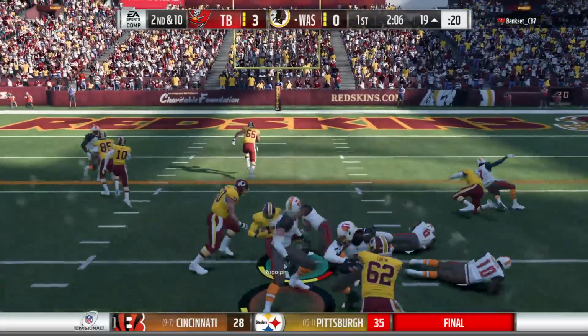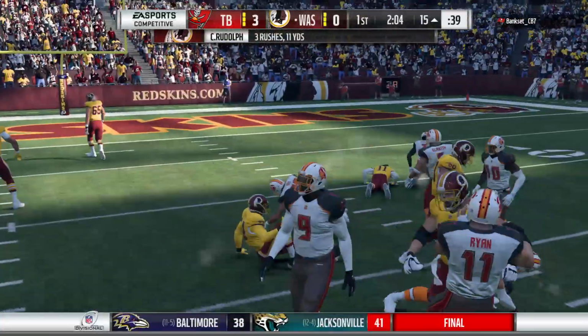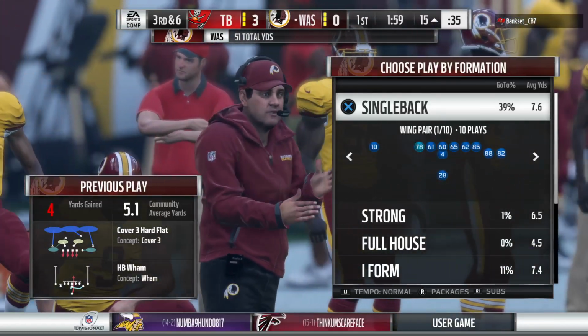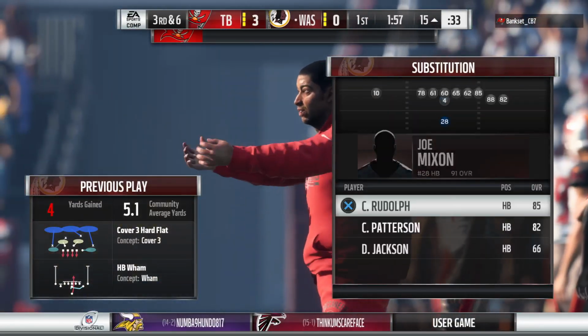Now a handoff here to his running back. He takes it to the 15. A nice display of power, but not a ton to show for it. Give him 4 on the ground there. They're now left with 3rd and 6.